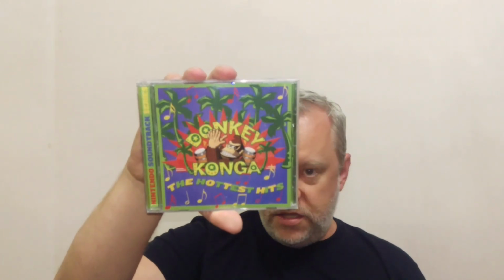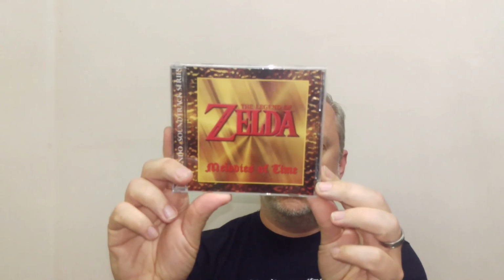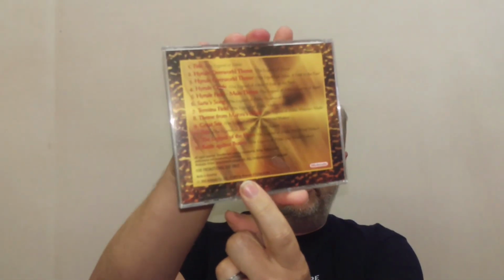Now, I've had a look online. There are quite a few CDs coming up with the Nintendo soundtrack series, and when I've looked and done some research, it seems like they were promotional. I'm not sure if they're through the rewards scheme, or they were for press, or they were given away for pre-orders, but I can find 4 of them online at the moment. This is the Donkey Konga version, as you can see, and then I had to pick up the Legend of Zelda version, and that is the Melodies of Time. It does say on the back for promotional use only.